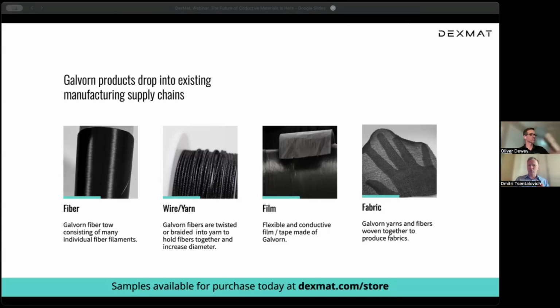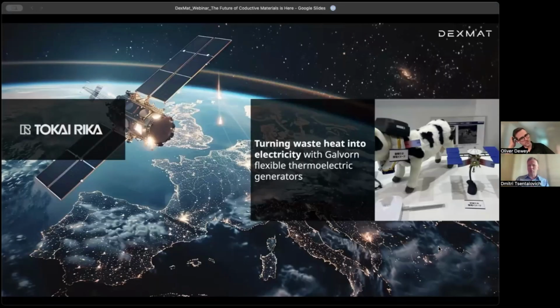The film so far has been primarily used for EMI shielding applications, but can also be valuable in all types of flexible electronics. And then the fabric is both for smart textile applications, but also applicable in various composite applications. If we go on to the next slide, one pretty new and exciting application that we're developing with an organization named Tokai Rika, a Japanese automotive customer, is thermoelectric generator fabrics based on Galvorn. There's a lot of wasted heat across a variety of industries, including automotive, space, industrial processes, and many others. Tokai Rika is developing a thermoelectric generator fabric based on Galvorn that can harvest this waste heat and convert it to electricity.